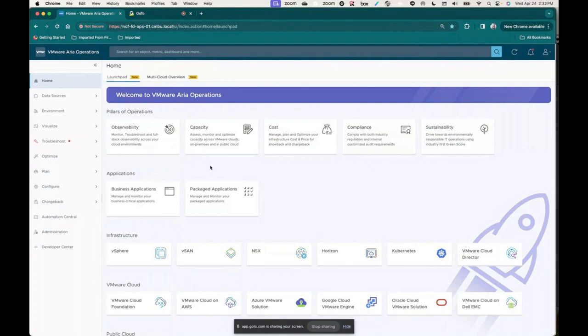I just wanted to start here before we look at that deployment and really take a look at our operations and talk to some of those slides that Vincent had shown earlier. I know he mentioned observability, capacity, cost, compliance, and sustainability. And those are the big pillars of our operations across the top of the screen. And this is the launch pad. Anywhere you are within the product, if you click home, this is where it'll bring you back.